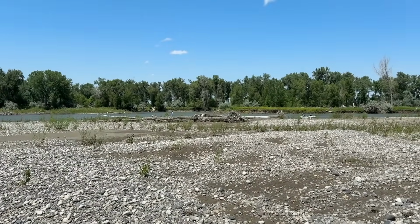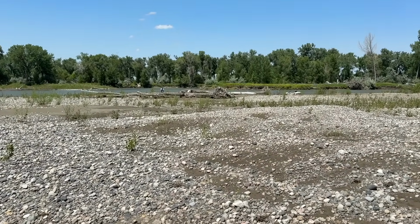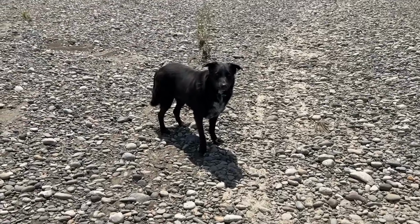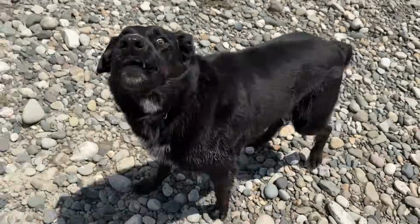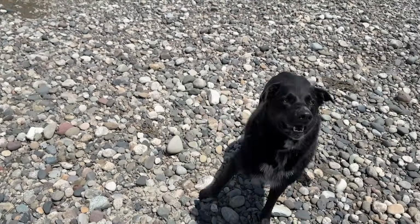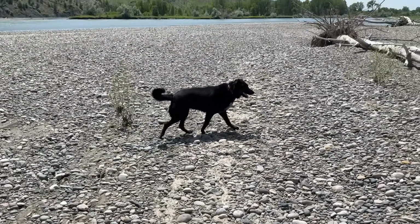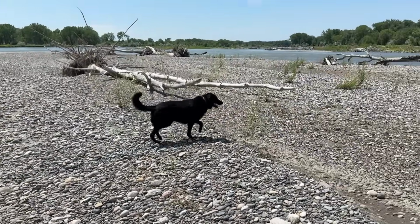Wonder what the girls have found. We may have to go check in with them in a few minutes. Now, some of you guys probably haven't seen Kip in a few videos. Kip really enjoys his rafting trips, although he's always ready to get out of the boat and go play. So he's very happy to be hanging out on this gravel bar.